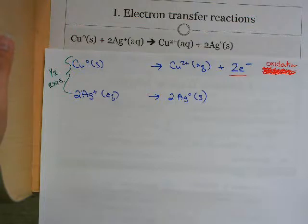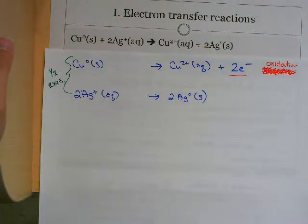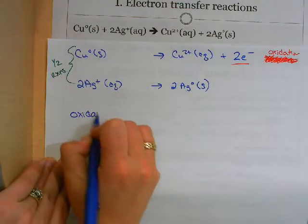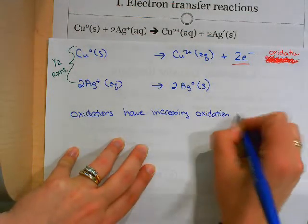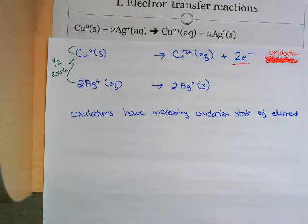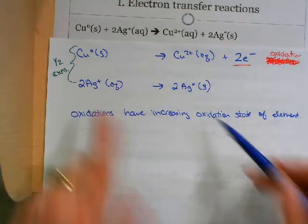Alright, what is the other thing that is happening to the copper? If I was looking at 0 to +2, has the oxidation state increased, decreased, or remained the same? 0 to +2 is an increase, right? Looking at your number line in your head, 0 to +2 is considered an increase. The other way you know it's an oxidation is that the oxidation state has increased. So oxidations have increasing oxidation states.